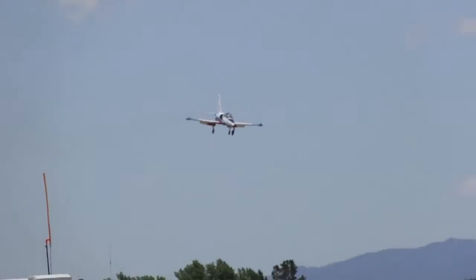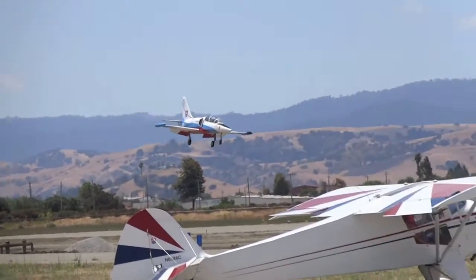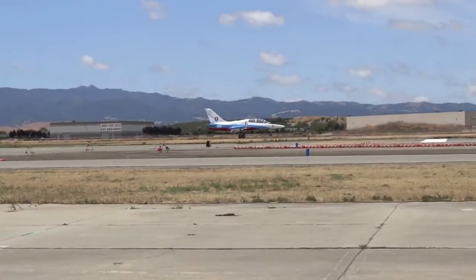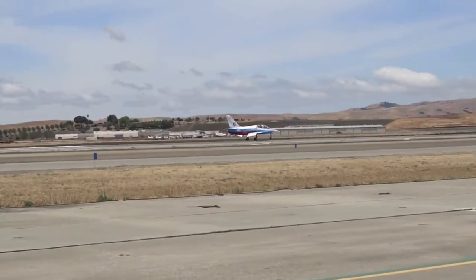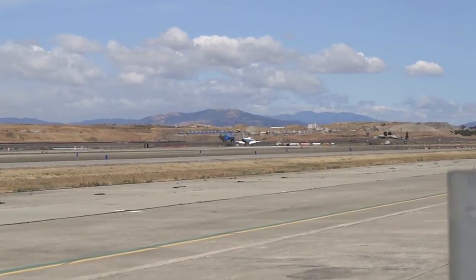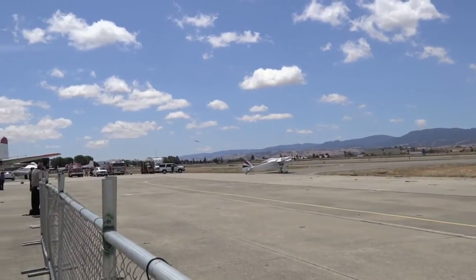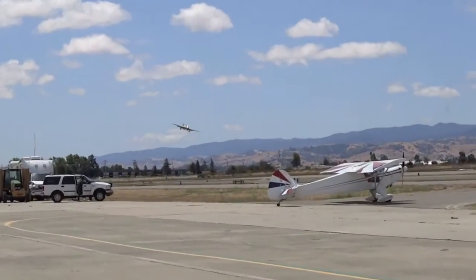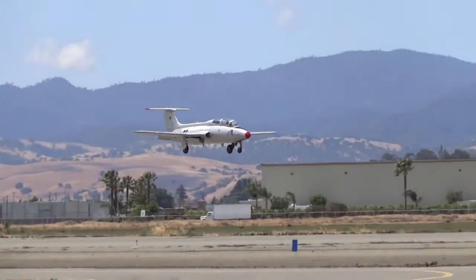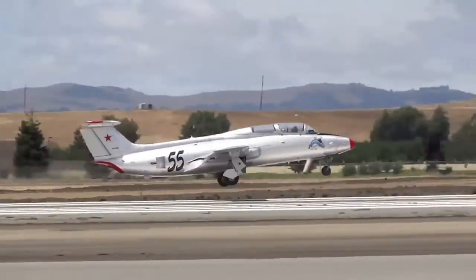On the Albatros jet aircraft, you'll notice that the rear portion of the canopy is slightly elevated above the front portion. This enables the instructor pilot in the back to see over the top of the helmet of the pilot in front of him. Mike Steiger touching down now, the L-29 Delfin.